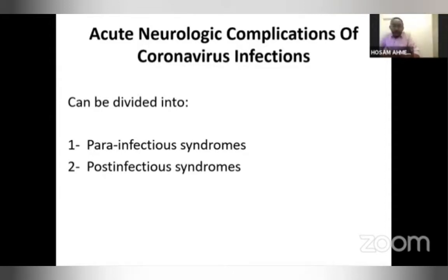So here is the list of the complications of coronavirus in the neurological system. In general, we can divide it into two categories. Number one is parainfectious syndromes and postinfectious syndromes.